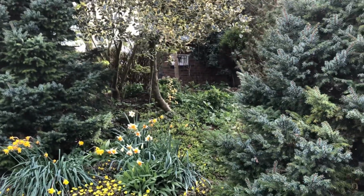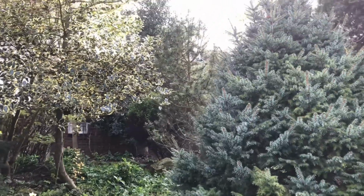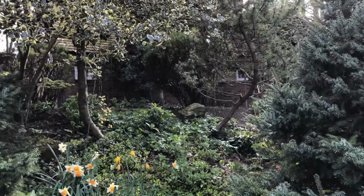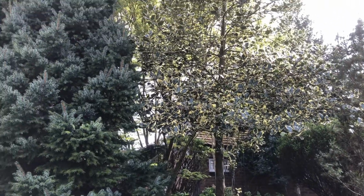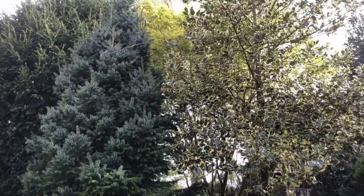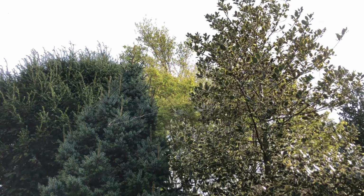Some nice structural plants in there. A nice pine hiding behind. I'm not too sure what these are. I keep meaning to find out as well. There's a nice pine hiding behind there. Nice shape to it. Nice variegated holly as well. And hiding behind all of this is a huge Japanese maple. So maybe this year we'll look at pruning this holly back a little bit and try and show off a bit more of that maple. And if not, we'll take some big air layers off of it.